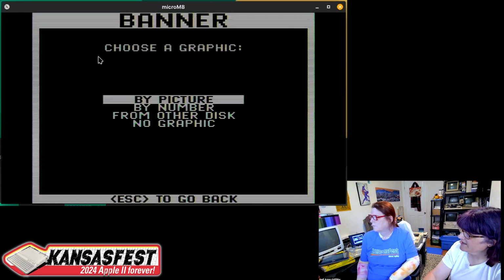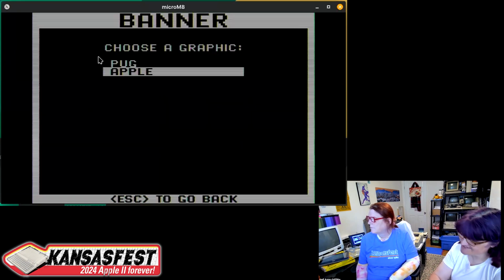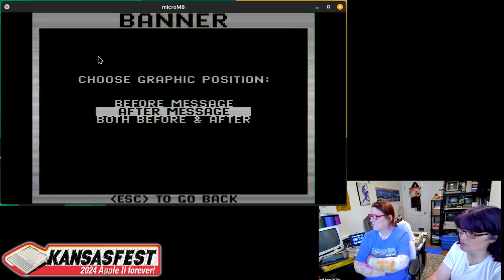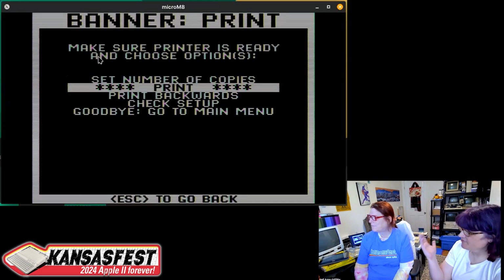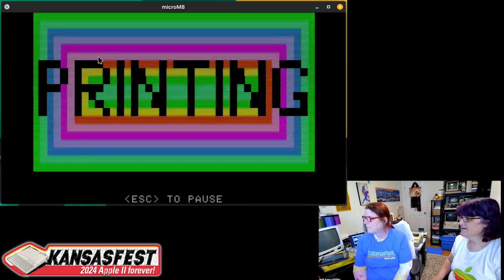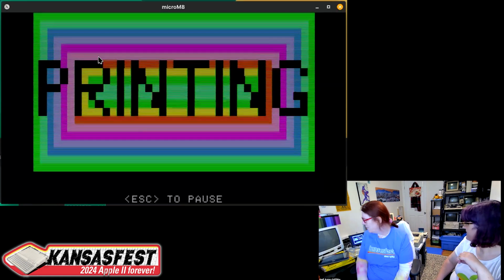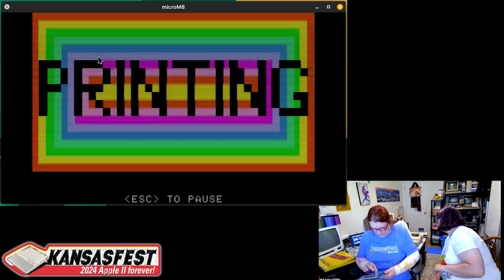Okay. And we're going to choose a graphic. And again, we're going to go from other disk. And we're not going to select the bug, as cute as she is. Let's select the Apple graphic. And let's do before and after message. Now we've currently got this set up for an image writer connected to the super serial card. We pre-configured that from the print shop side. And we're going to select print. I'm just going to make sure the printer is online.